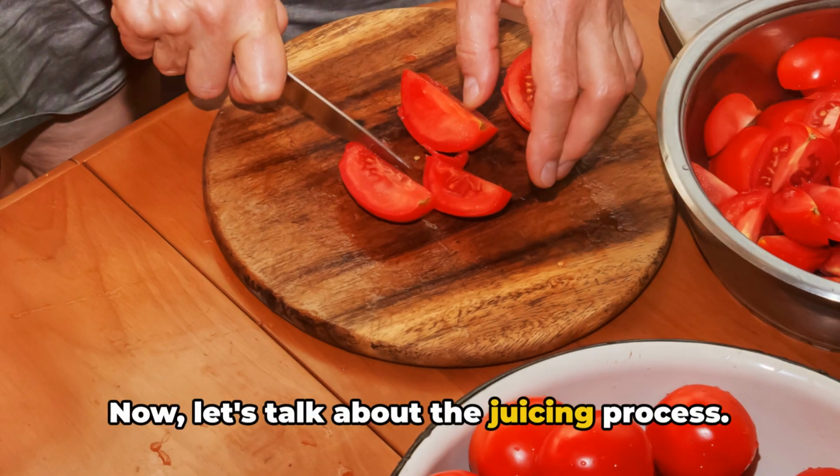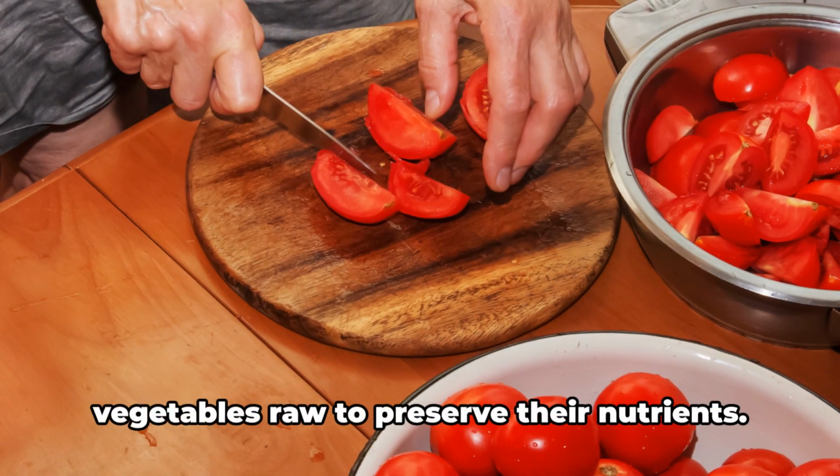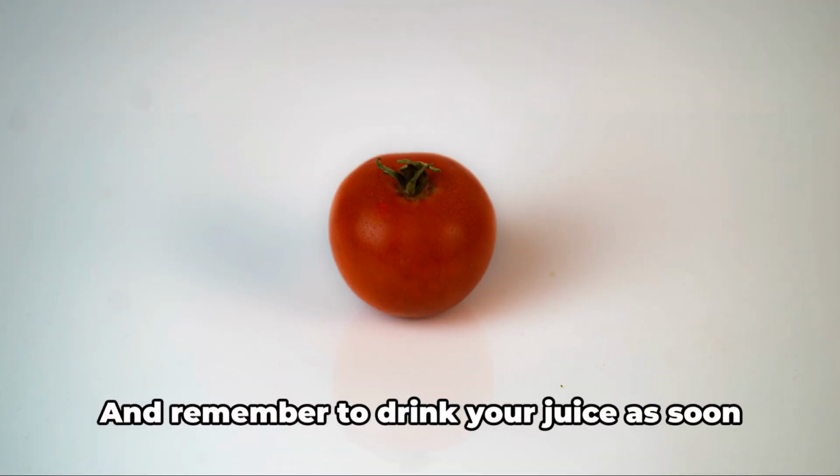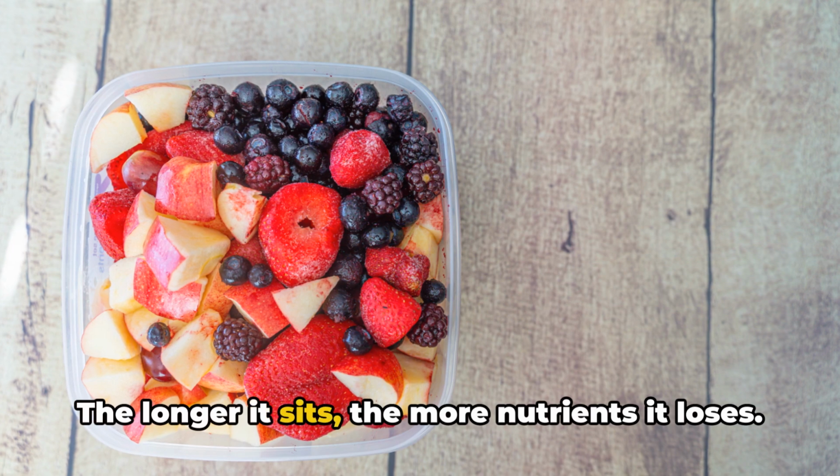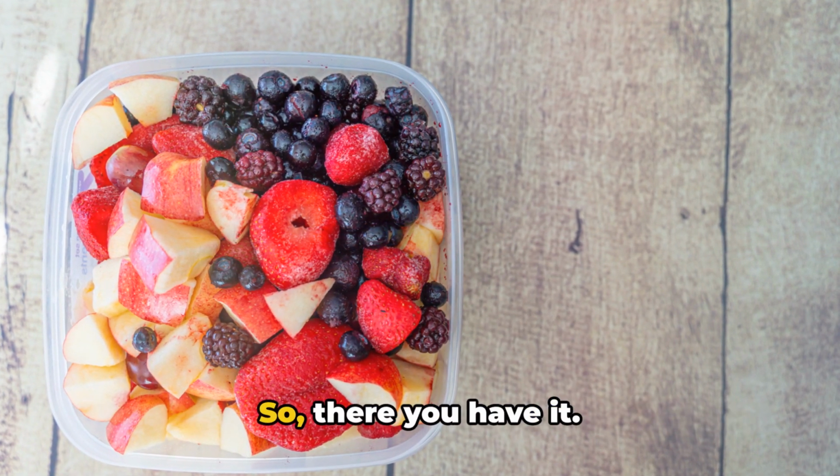Now let's talk about the juicing process. You'll want to juice your fruits and vegetables raw to preserve their nutrients. And remember to drink your juice as soon as possible after making it. The longer it sits, the more nutrients it loses. So there you have it.